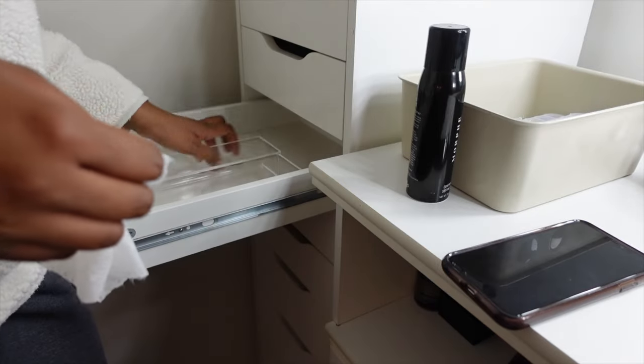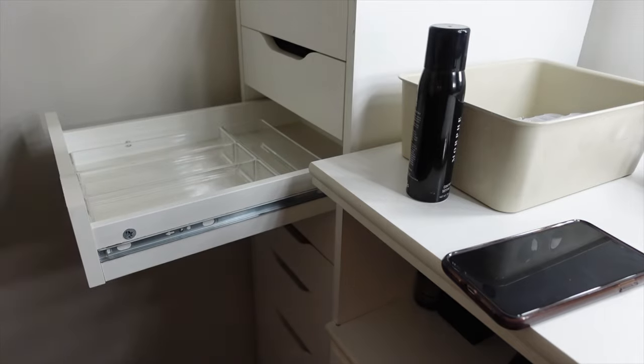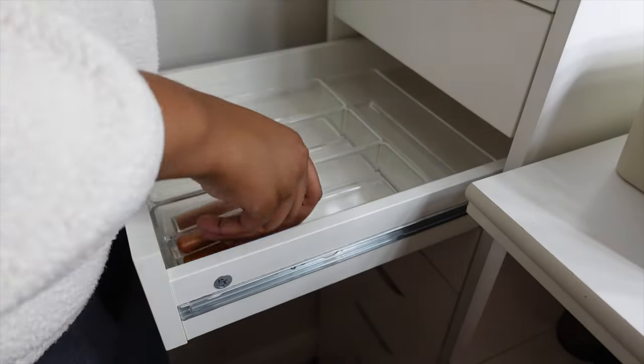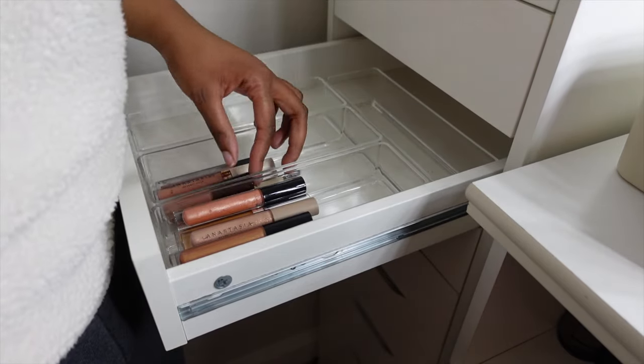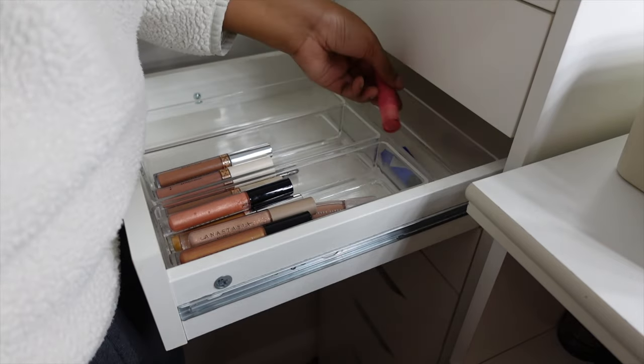Now for one of my favorite drawers. This is what I like to call buying the exact same color lip product in 50 different variations. So I have so many lip products that I refuse to give away. And a lot of them are basically the same color or different shades of the same family. So that's me organizing those.